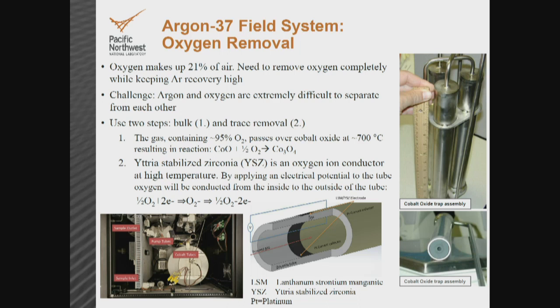The cobalt traps are shown over on the right here. You've got cobalt discs that we've built that load into the traps, and those are all placed in a heater. That heater is insulated well enough that at 700 degrees, it's just warm to the touch on the outside. To regenerate it, we run it at 900 degrees. So it is hot, but the insulation is very, very good. Anyways, oxygen's removed down into the parts per million level with the cobalt oxide.